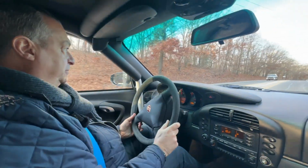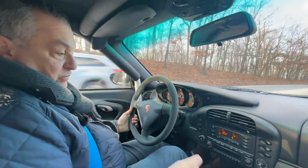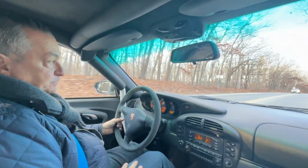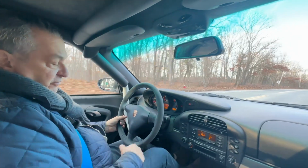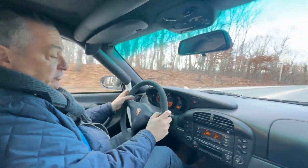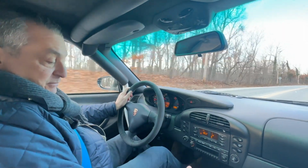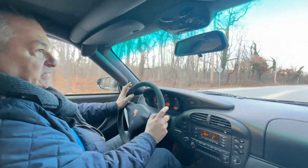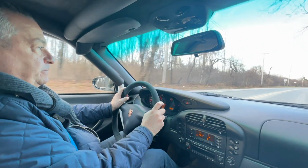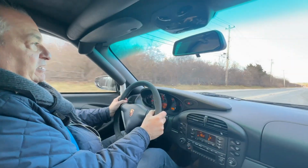The FFR. You can see the quick snick from first, second, third, fourth. I mean, it's one of the best shifters around, actually. So it feels wonderfully precise. Let's put it down into third gear a little bit. Let's get into second and get on it.